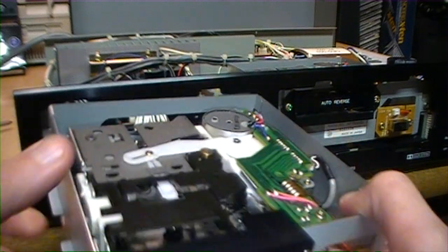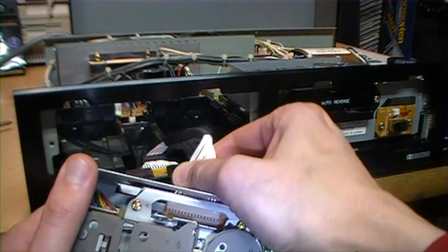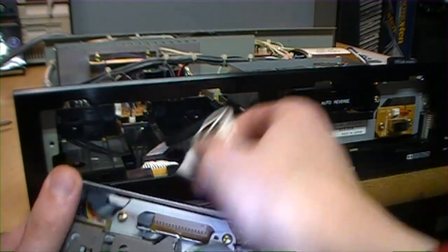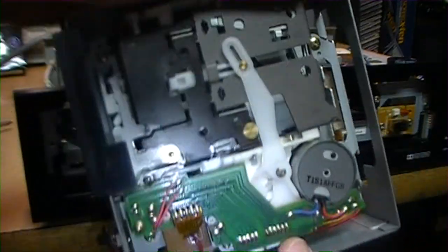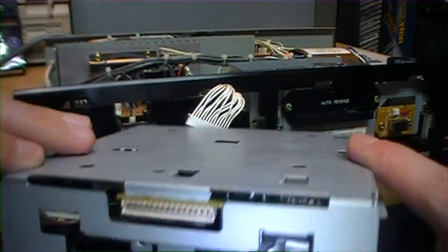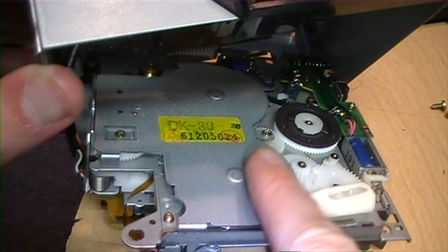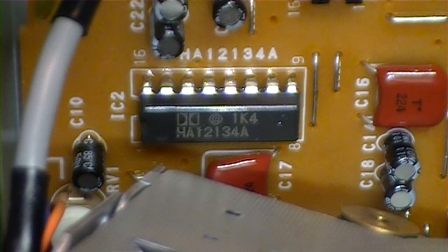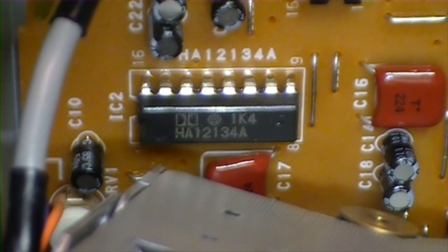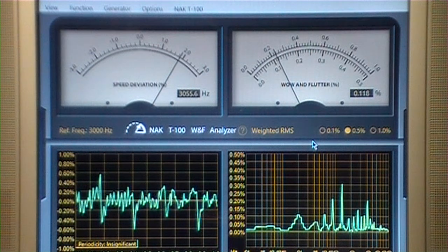And they even give you enough slack on the cable to easily remove it once it's taken out of the system. So just careful prying on that. And now the entire cassette mechanism is taken out and ready to be serviced or replaced. There's the underside of the mechanism. There is one built in there, but it's hidden underneath this metal shield. And there's the Dolby noise reduction chip. It's a Hitachi HA12134A.